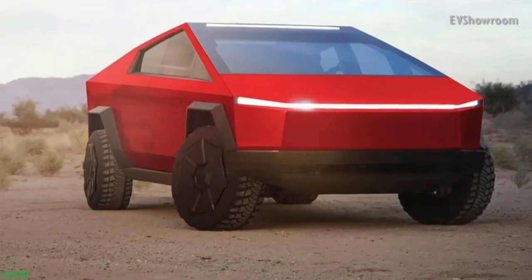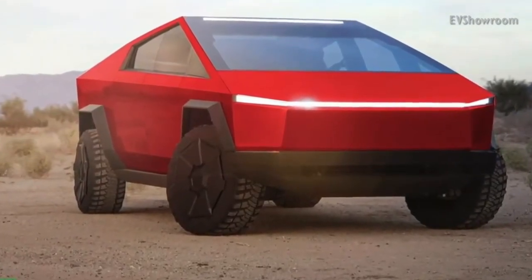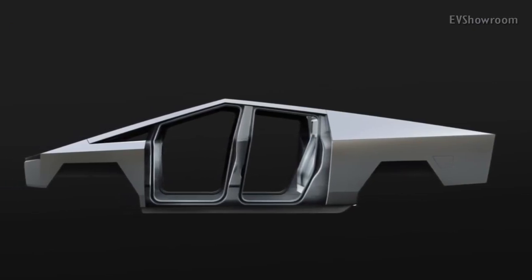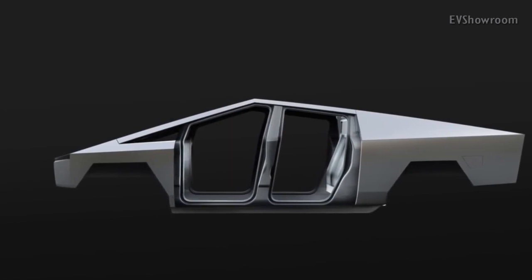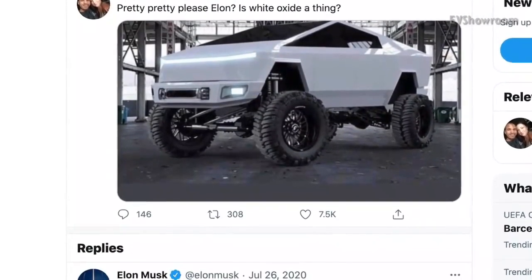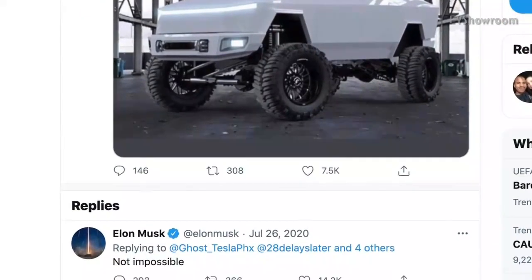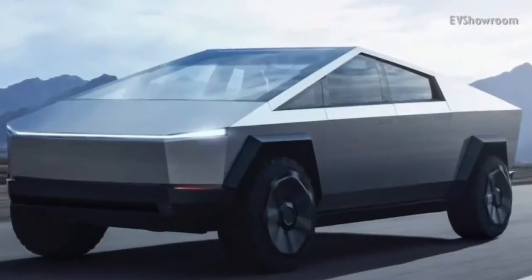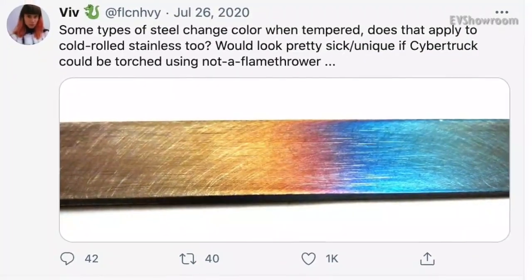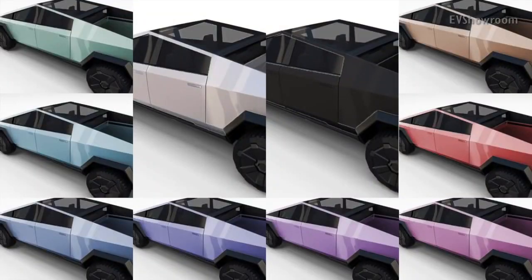Color changes. One of the prominent features of the Tesla Cybertruck is its natural exposed steel. The lack of stamped body panels helped eliminate dents and small damage and long-term corrosion, but it limits color options to wraps. At first, the CEO responded to a comment that it wouldn't be impossible to get a Cybertruck in, quote, white oxide. Later, Musk directly confirmed that the Cybertruck's cold rolled steel body could be heated to get different colors. Here's some really cool colors you can get by heating steel. This chemical heating process will not harm the integrity of the steel, which could be a solid alternative to wraps.